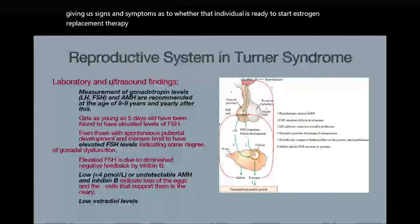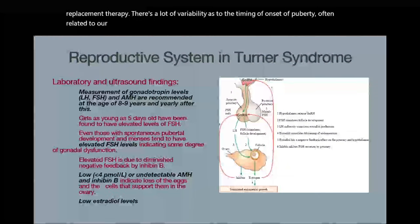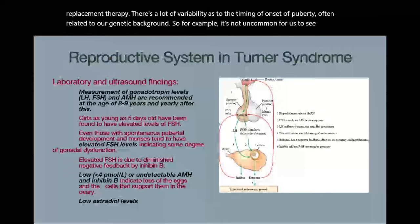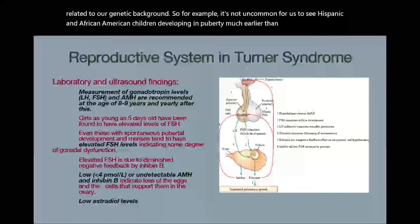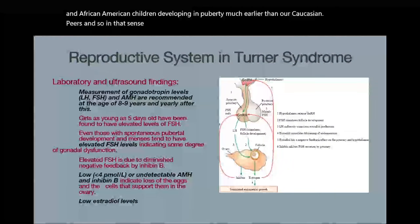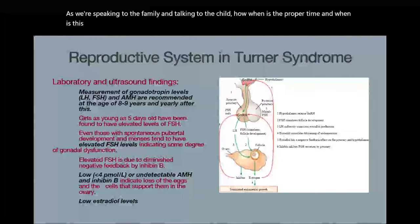There's a lot of variability in the timing of onset of puberty, often related to our genetic background. For example, it's not uncommon for us to see Hispanic and African American children developing in puberty much earlier than their Caucasian peers. So as we're speaking to the family and talking to the child, we're trying to see when is the proper time, and when is this individual's body ready for induction of puberty.